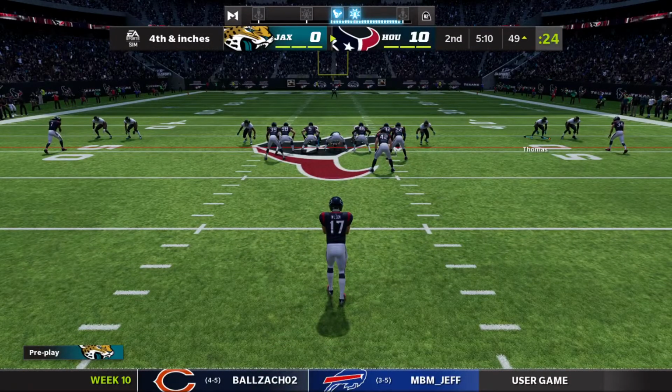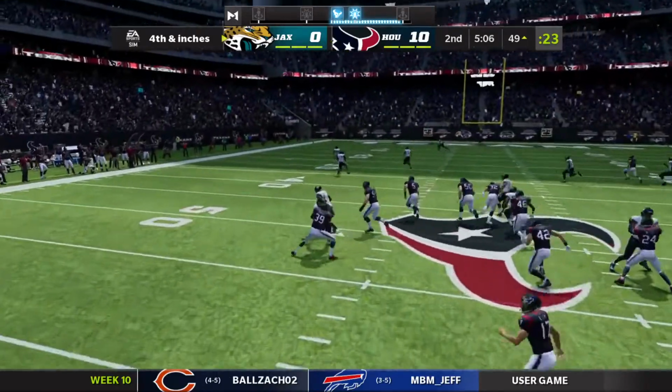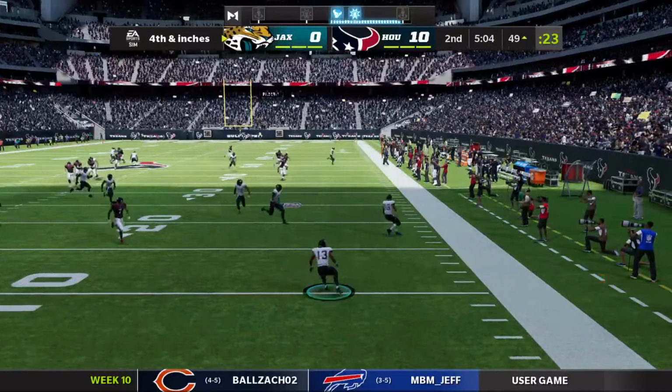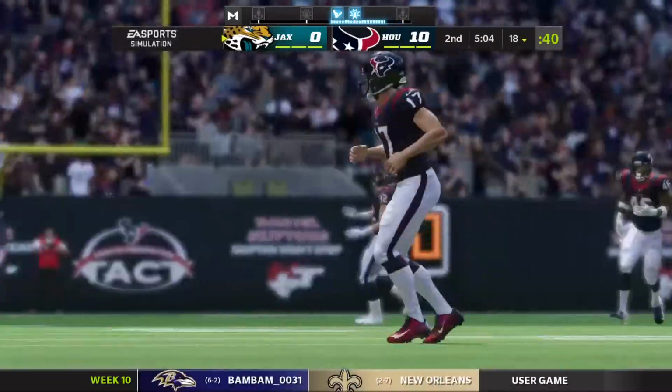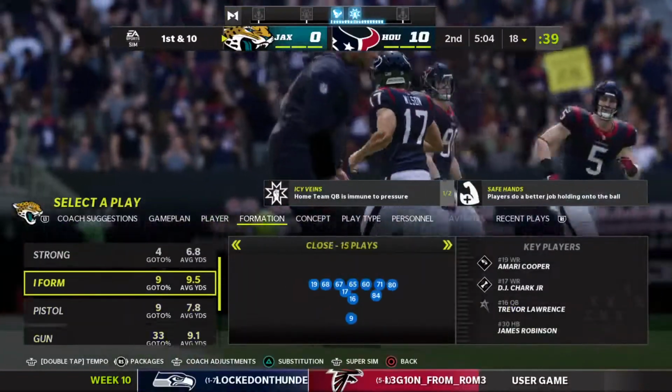The Texans send the punter out, as he should be able to pin him back deep here with his first punt. And this will carry out of bounds. Where are they going to spot it now? At about the 18-yard line, it looks like.